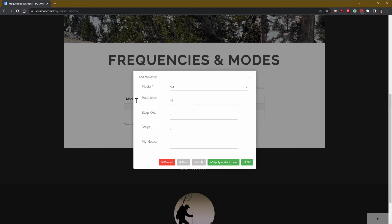Here we can select whether we want single sideband, FM, and so on. We select a base frequency, the lowest frequency that we plan to operate on. Here we're doing the FM national calling frequency of 146,520. Note that this is in kilohertz, not in megahertz, and that's a long story. But anyway, you defined a step size of, in this case for FM, 15 kilohertz steps for each channel. And we are saying that we are going to allow up to 4 steps in frequency, starting with that base frequency. So when we're in the field, we can select one of those 4 different FM frequencies.